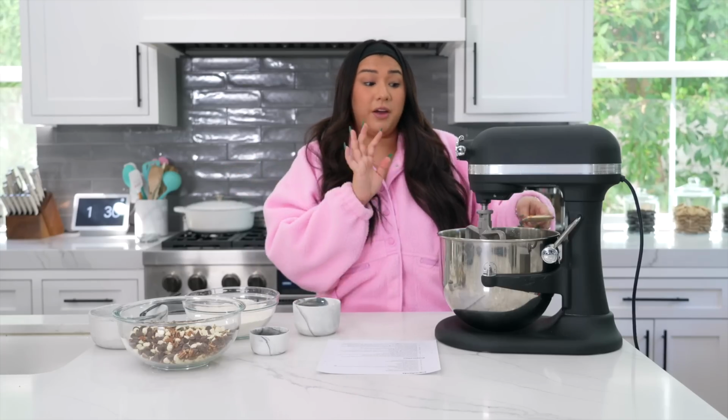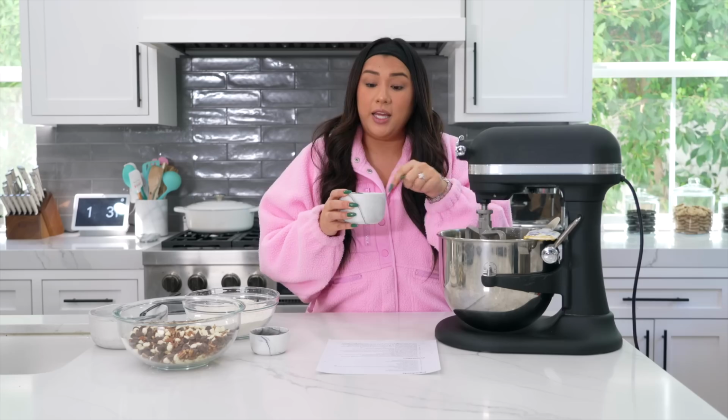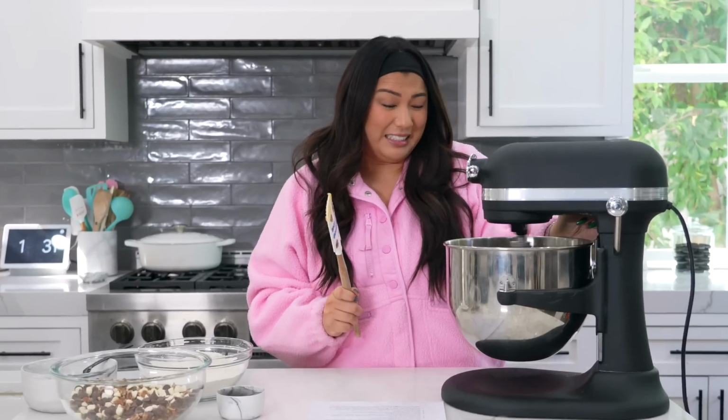In case you didn't know, this is a very standard start to a lot of cookie recipes, creaming the butter and the sugar together. And now I've got my 1 whole egg, 1 egg yolk, and vanilla extract that I'm gonna pour into my mixture. Mmm, the plop. And now we cream it again.